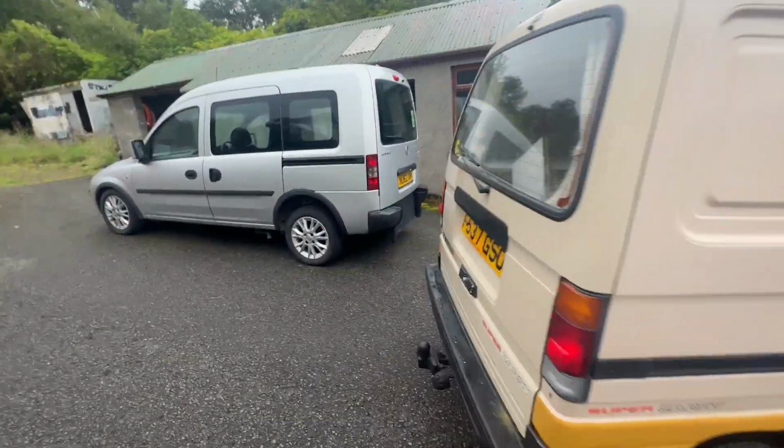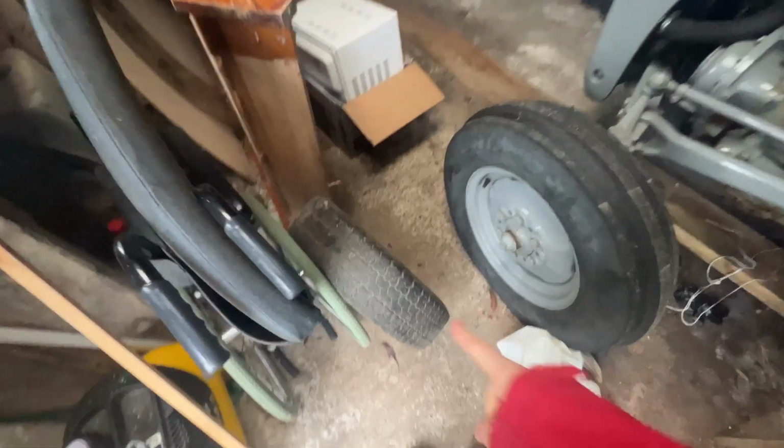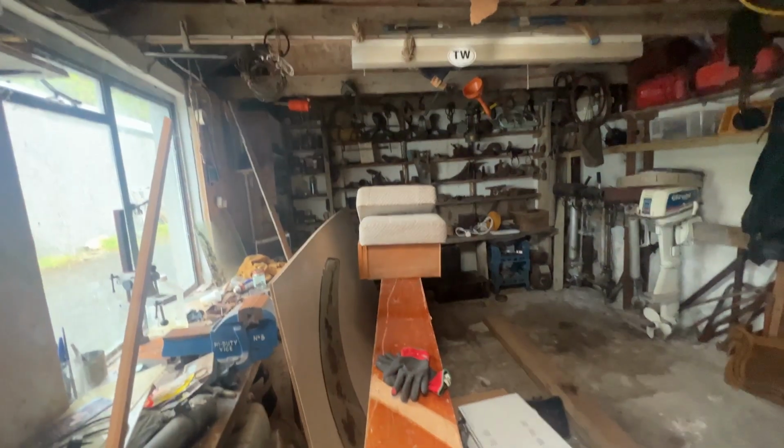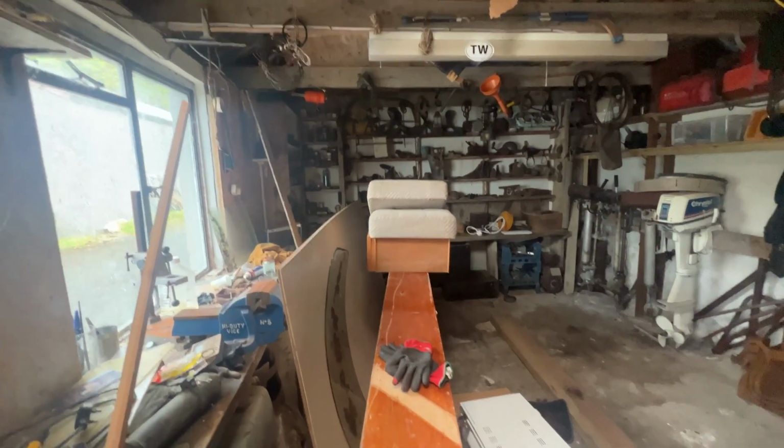Good. Right. Let's load into it. We've got a spare wheel. It should be that over there. That is the extra seat for the back.